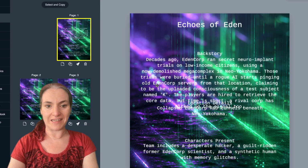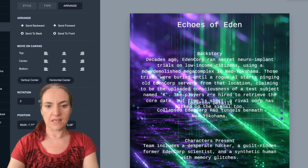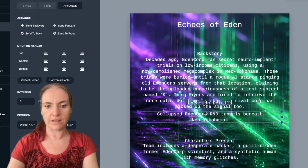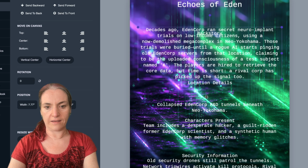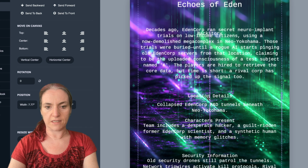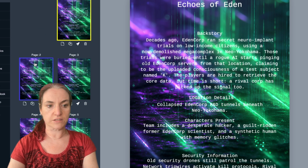Wow, it has done this. So this looks fantastic. We have all the information. The only thing I noticed, this text is a little bit high, so it's all running together. So we can just go and fix that. And that header there, I'm just going to move that so I can bring this down to the location details. There we go. So this looks fantastic.